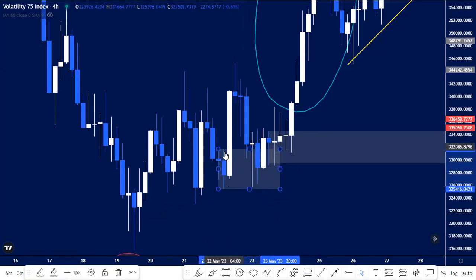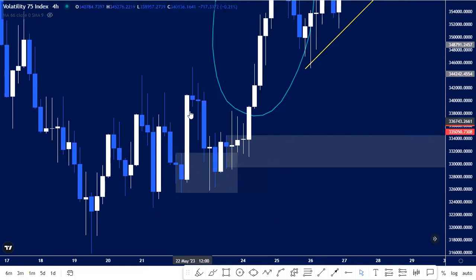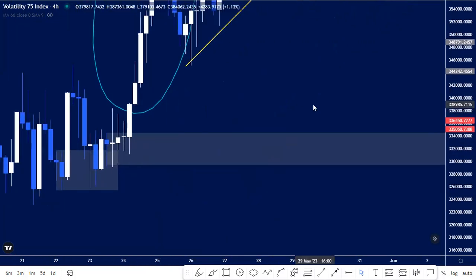The breakout out of that demand was this one. Breakout, we came back to retest. So here, someone could have entered on the breakout. There's nothing wrong with that. Then the retest. Here, someone can also enter on the retest there. So those are so many examples.